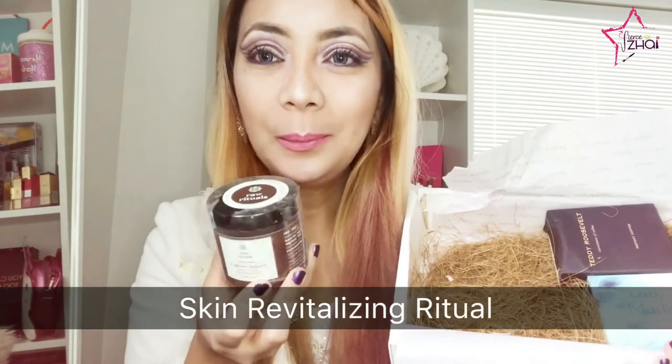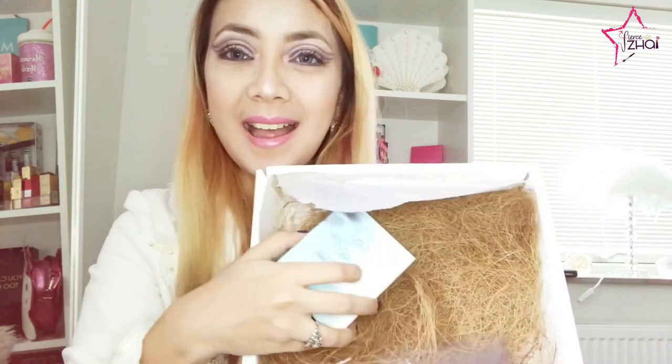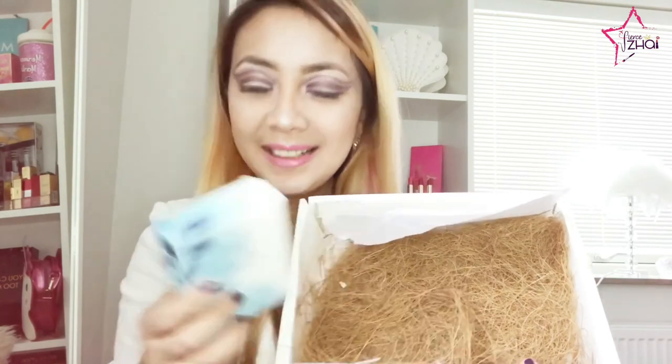Body scrub. These are the stuff that I don't really have so much of, because I don't really buy most of the body stuff or skincare stuff, and I'm really glad that I found it here. So I got two more items in here. Yes. Oops, it fell. It wanted to come out of the box. It was so excited to come out of the box.